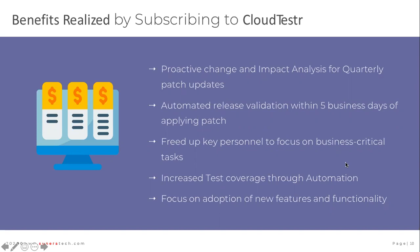In terms of test coverage, previously it was more pick and choose testing that the customer was doing, more risk-based testing based on the release notes. But now we do complete 100% coverage of the regression suite. That enables us to ensure that there are not going to be any defect leakages that are P1, P2 issues going into production. Last but not the least, this customer also has the ability to adopt new features and functionality much faster if they want to adopt new things that are coming in, versus putting it off indefinitely because you don't have time to do the evaluation of these new features.